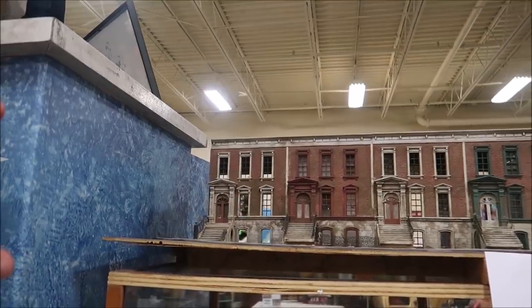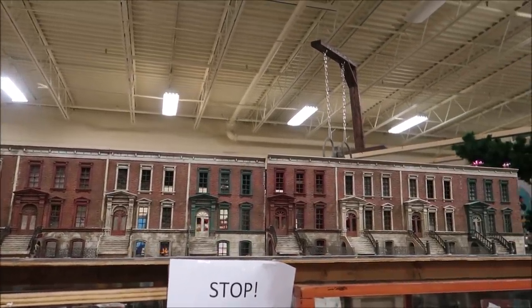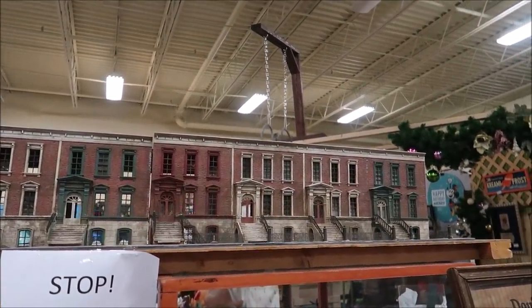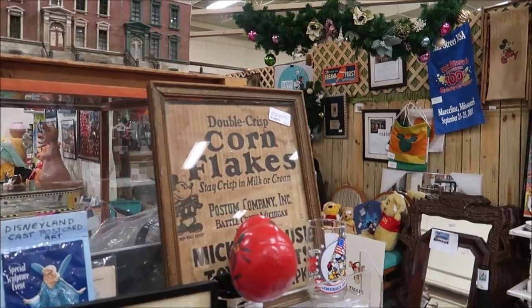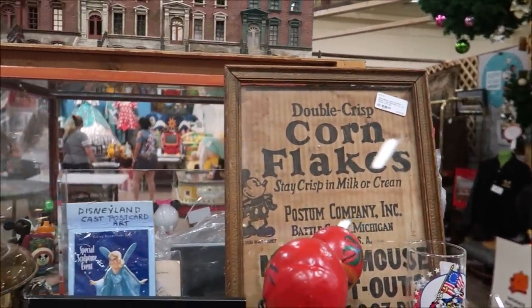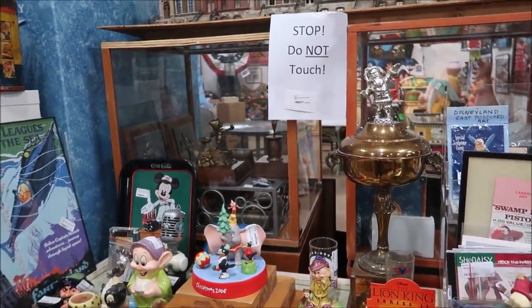And this is like a miniature scaled down street, and they used this for filming for the TV show, and it's selling for just about $2,500. That's not too shabby. And then also take a look at all these amazing items down here. Some really cool Mickey advertisement things for cornflakes. And then a couple of other really awesome trophies, souvenirs. There is so much to take in.